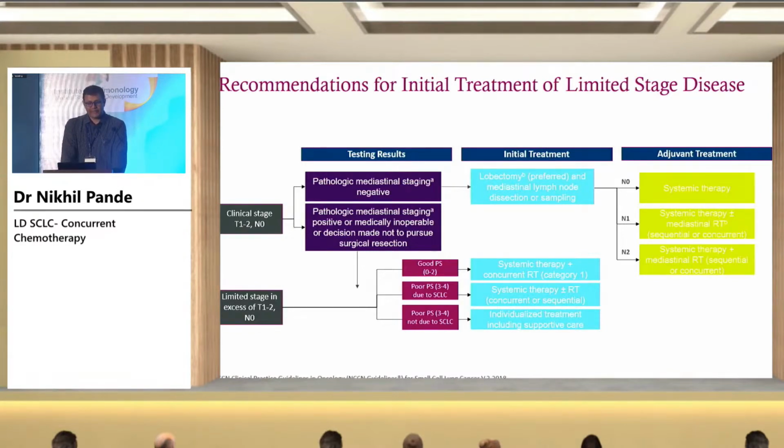In clinical stage T1, T2, N0, if you have got pathological mediastinal staging negative, these are the only very few select patients who can consider lobectomy and mediastinal lymph node dissection. Adjuvant-wise, N0, systemic therapy; N1, systemic therapy with or without mediastinal RT, sequential or concurrent; and N2, systemic plus mediastinal RT.